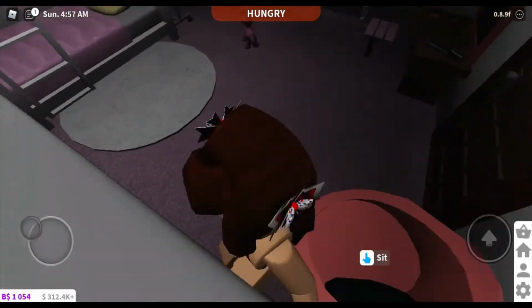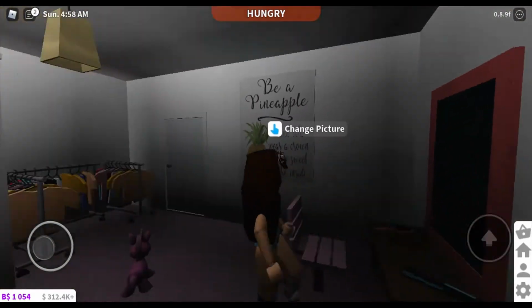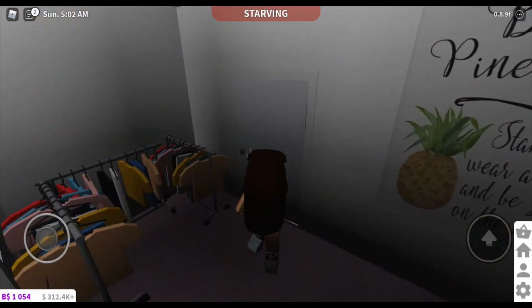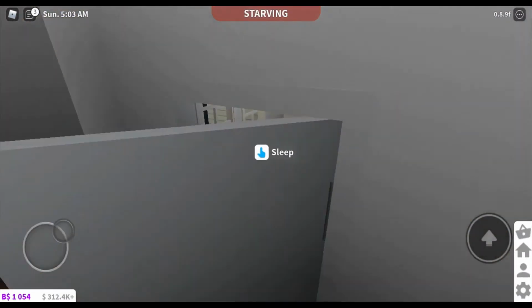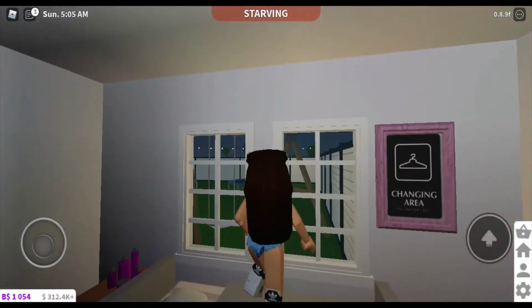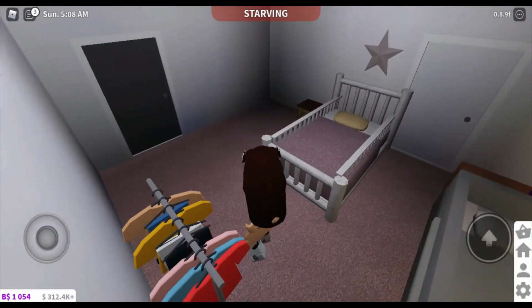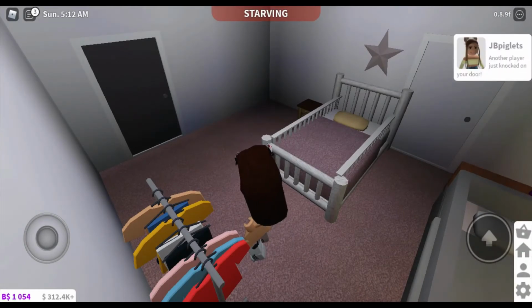This is one of my roleplay rooms. It's not very different besides this. I added more clothing. And then I made the passageway. Here's some windows. This is the changing area. So it's a baby room! Yes! A baby room! I've never really made a baby room that much.